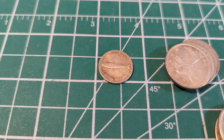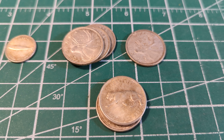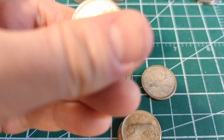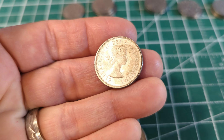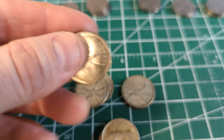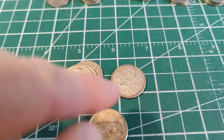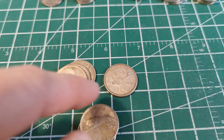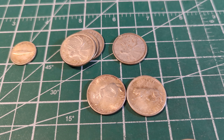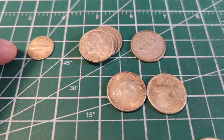We got $1.50 face value in quarters. 3 of them are 1958. This is the nicest one right here. That's the laureate portrait. You can see there's still lots of detail. It's got some toning on it there, probably the way it was stored. We got one 1960. And we got a couple of the bobcats there, also Centennial Confederation commemoratives, just like the mackerel over here.